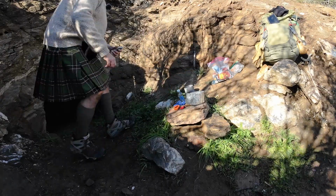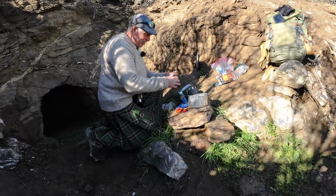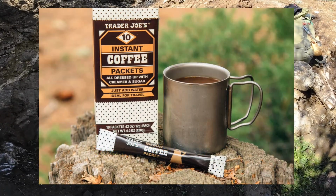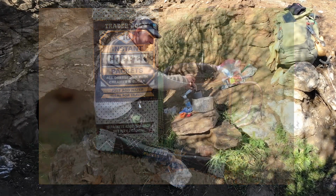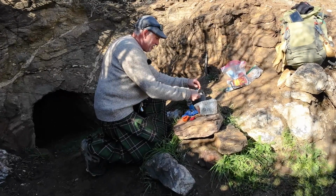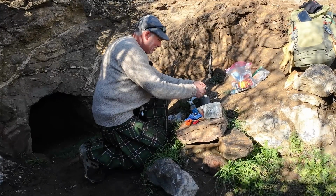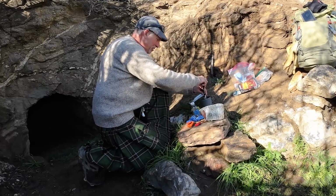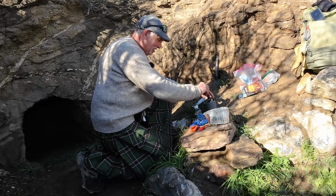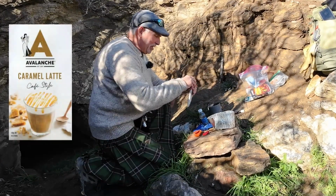Get my coffee. And of course today I decided to do the same that I normally do, which is the Taster's Choice instant coffee. And at least here I don't have to worry about the wind. And the Fancy Feast stove is still going hot, so got to make sure you don't get your sleeve in the way of that because you can't see it burning. There we go. So I'm going to mix that in with my Avalanche caramel latte.